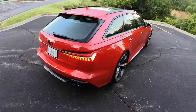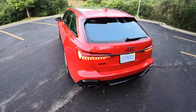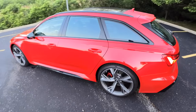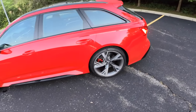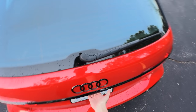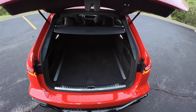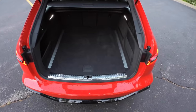It looks fantastic. There is so much technology and stuff built into this RS6. Starting price is $110,000. This one's spec'd up to about 120 grand. It's got air suspension, adjustable air suspension on all four corners. Lots of tech, rear steer, and a very spacious trunk area.